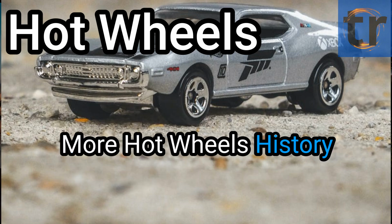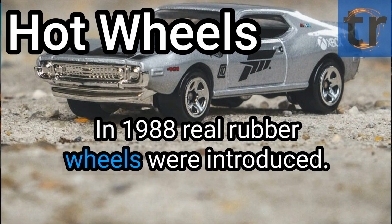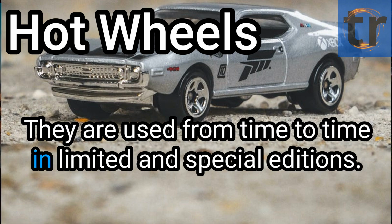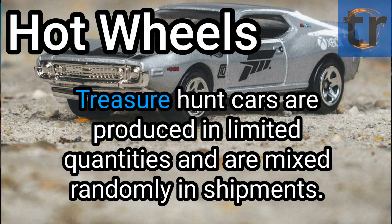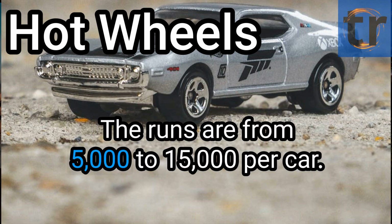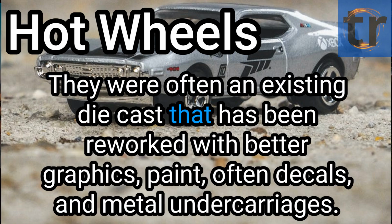More Hot Wheels history. In 1988, real rubber wheels were introduced. While super cool, they were expensive to make and didn't last long. They are used from time to time in limited and special editions. Treasure hunt cars are produced in limited quantities and are mixed randomly in shipments. The reason for my issues noted above. The runs are from $5,000 to $15,000 per car. They were often an existing die-cast that has been reworked with better graphics, paint, often decals, and metal undercarriages.